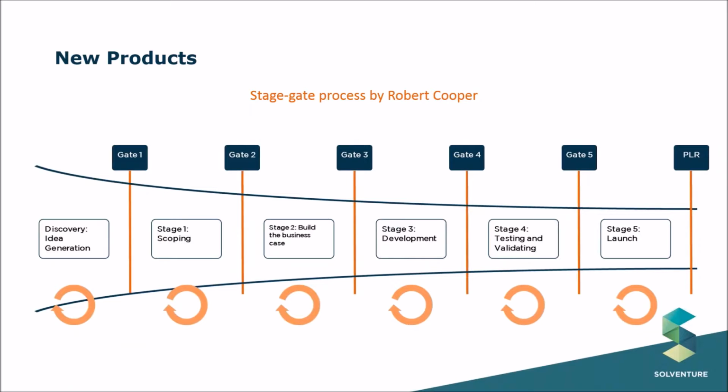How do we do it? Well, if you want to improve it, you need to have a stage gate process. And the stage gate process defines that innovation goes in multiple steps. At each of the steps, we try to refine the previous step, and we also install gates. It means that at each gate, we kill ideas. Not every idea for a new product will in the end be launched.